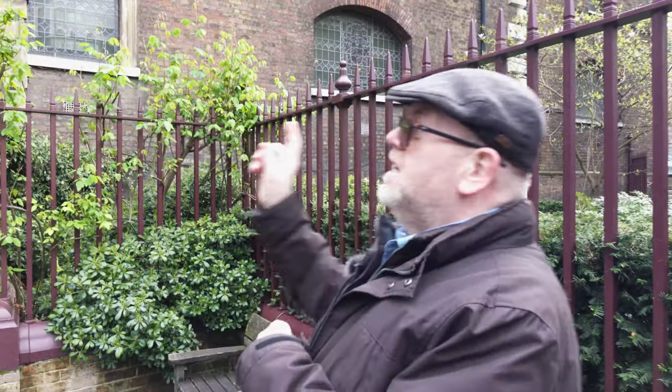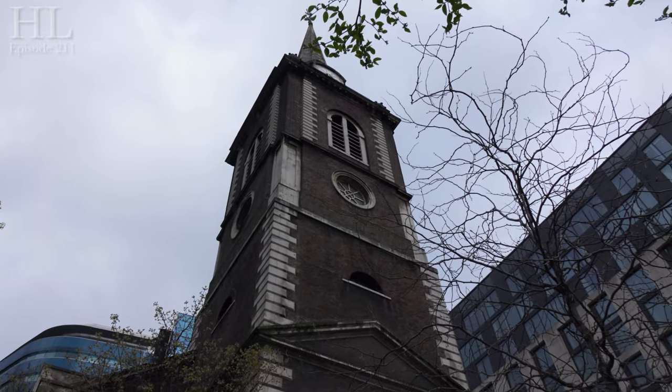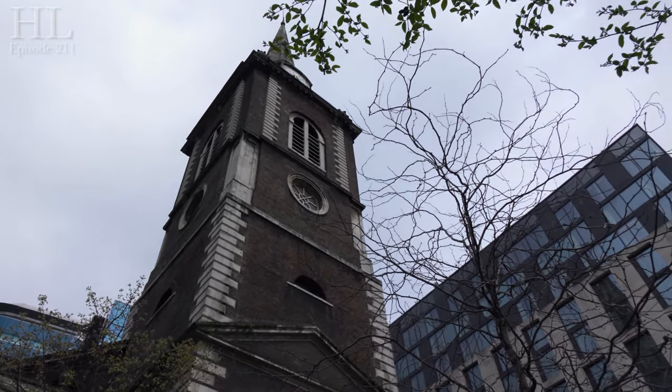But this is St. Botolph's Without. Very strange name. It just meant it was without, outside the city walls. There's a twin, or a sister church, about a quarter mile that way, and that's now called St. Botolph's Within. So within the city walls. But there you go. Now the earliest known church of St. Botolph's was around about 1115, and it was founded by Matilda, who was wife of Henry I.